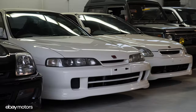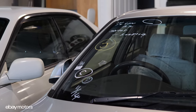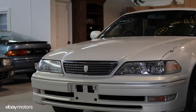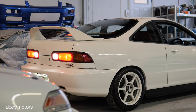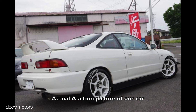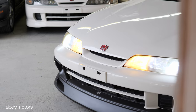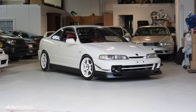After almost a year of research, seeking through auction blocks in Japan, Ryan at RBAuto was able to find a perfect candidate for this year's project, a 1998 Honda Integra Type R. Unlike the American version of the Integra, the Japanese spec DC2 can be cheaper to buy and also kind of look cooler among GDM enthusiasts.